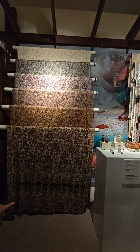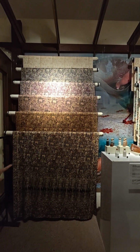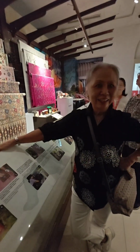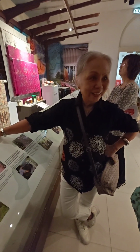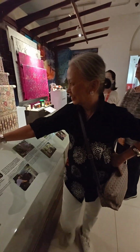How many times would this one have been? There you see, 1, 2, 3, 4, 5, 6 times. So that's why you see that even when they are selling at 30 ringgit, it's very cheap. Oh, absolutely, that's the fake one. These are really beautiful. You don't see this kind of market at all. This is so beautiful. The middle one is very fine batik.